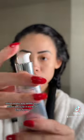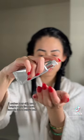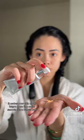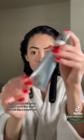Let's get into why retinol is better than retinol. This is the Medik8 Crystal Retinal Level 6. Retinal works way better than retinol because it works 11 times faster. It makes your skin more bright, more firm, more smooth, like a baby's butt.